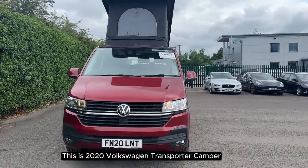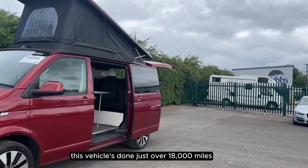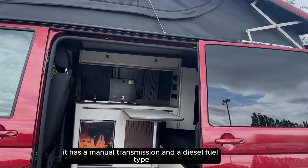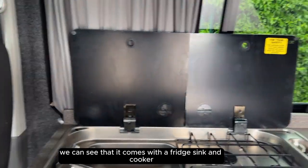This is the 2020 Volkswagen Transporter camper. This vehicle has done just under 18,000 miles. It has a manual transmission and a diesel fuel type. As we step inside, we can see that it comes with a fridge, sink and cooker.